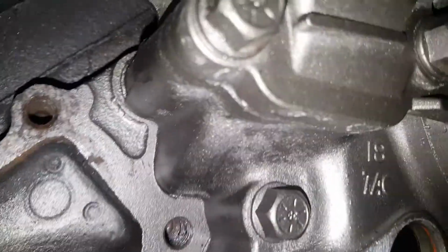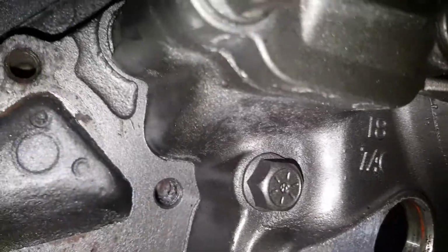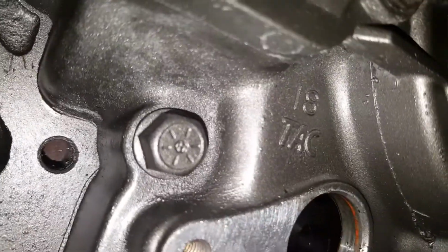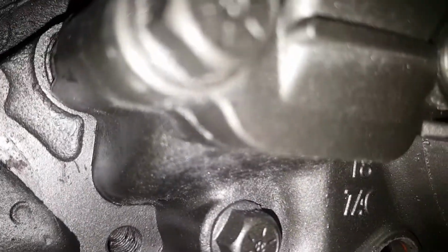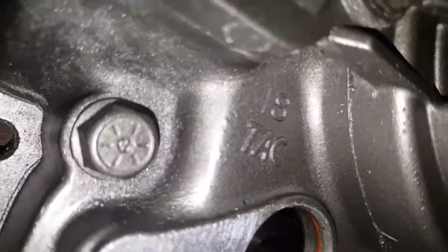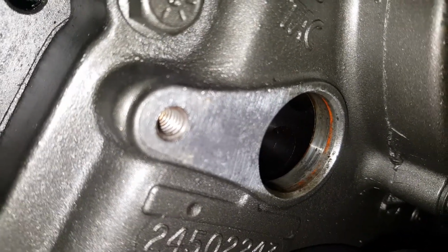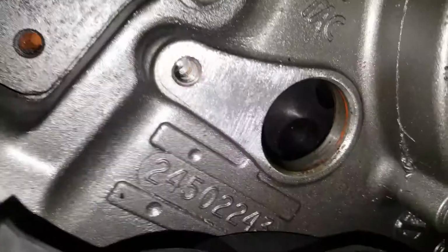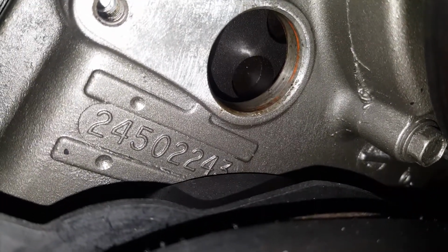I'm trying to get a good angle so I can show it to you guys. Let's see. Alright, there we go. Alright, this hole right here is where it lives at, and you might be able to see the sprocket in there. I'll move it around a little bit. You see the sprocket in there?